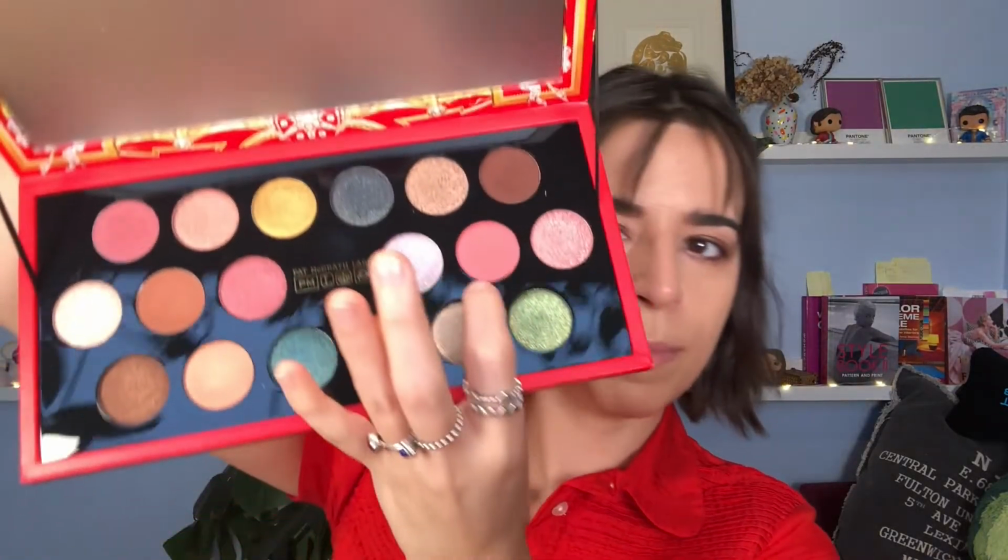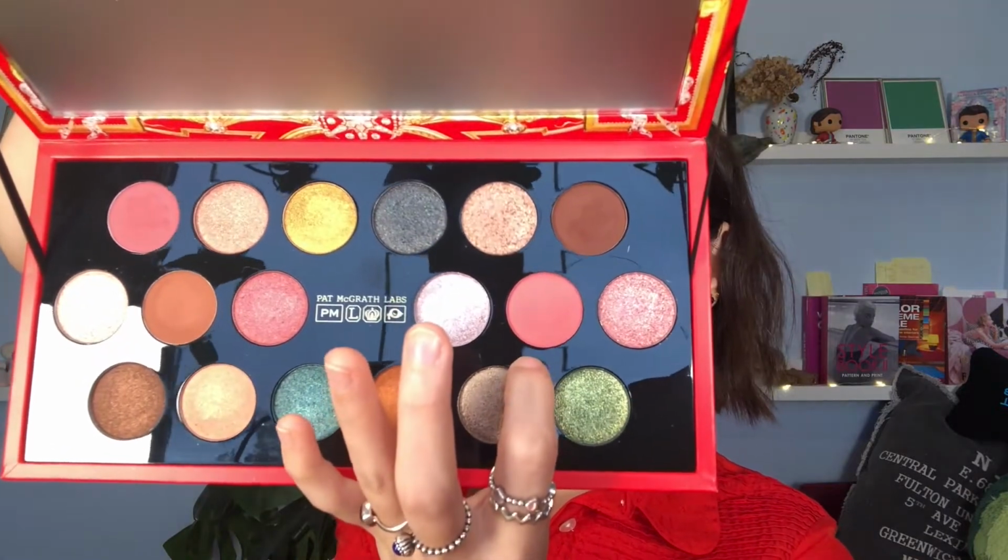I tried one look already with this palette. It was like a pinkish look. I really like it because I really wanted to experiment more with pink. Today though, I decided I'm going to use as a base this pink, which is Sunrose Amber, I think. I hope I'm saying it right.